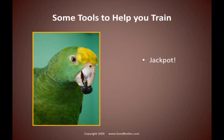Now, another thing I like to use when I train is a jackpot. A jackpot is just bigger or better reinforcers, and we use that for part of the behavior that might be particularly difficult. I mentioned that if your bird's afraid of a syringe, he might not approach it, or he might be a little apprehensive about coming closer to it. So that first time that he touches it, that would be one of those moments where I offer a jackpot.